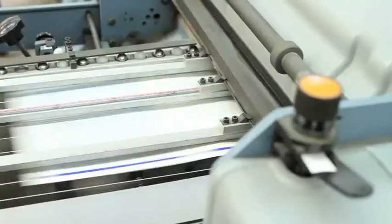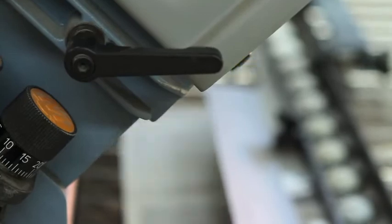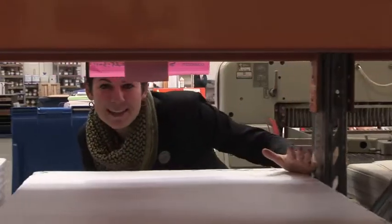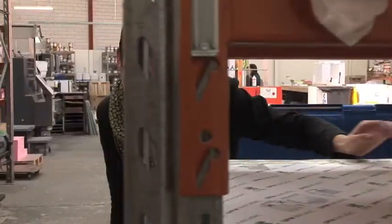2,000 years ago, Searle discovered that beating old rags into a paste and then drying it made an excellent material for just about anything. Paper. He must have known he was onto something because the Chinese kept the paper making process a secret for 1,000 years.